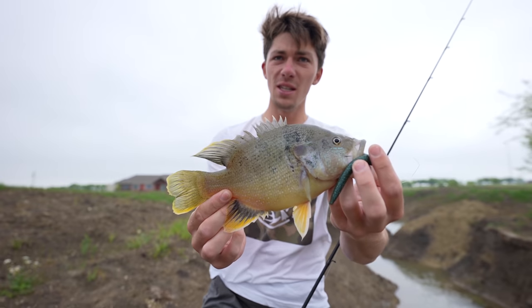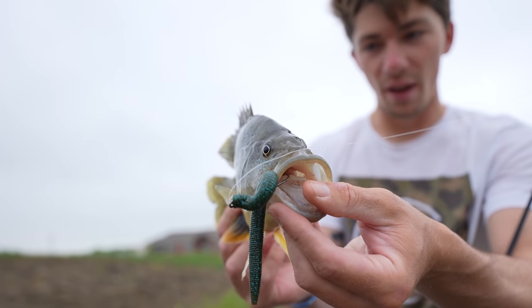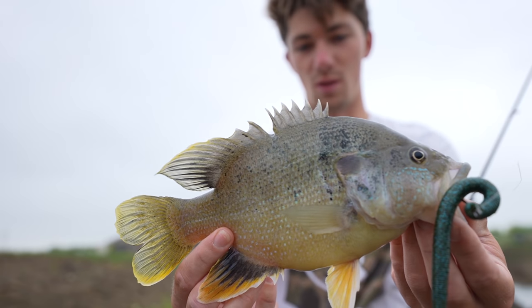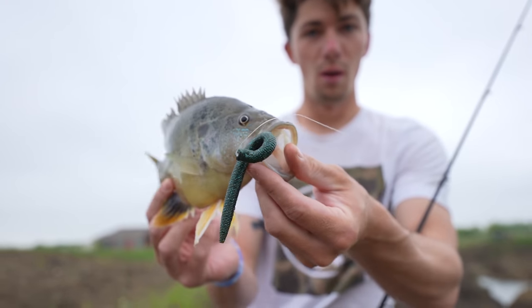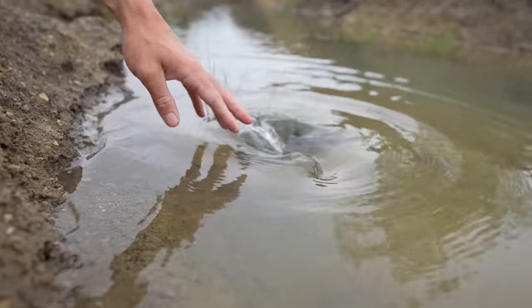Warmouth? Did we get any of these on camera? Do you remember when we put the camera in the water? Did we see any of these? Look at the size of the freaking mouth on that thing. He's old too, it's an old fish. Dude, that is a huge green sunfish. Did you expect that? No.